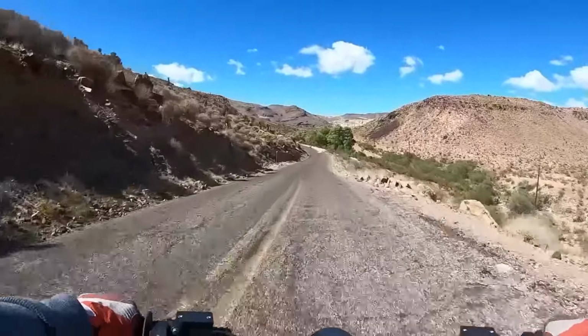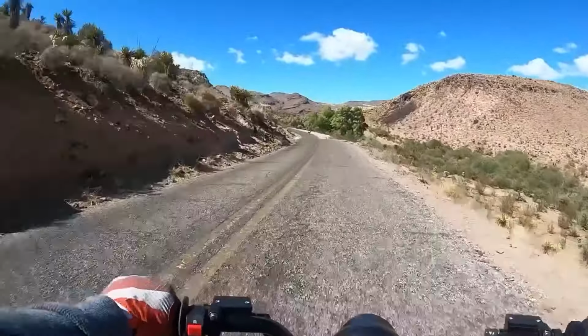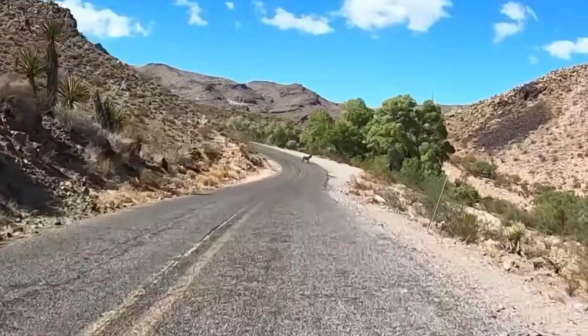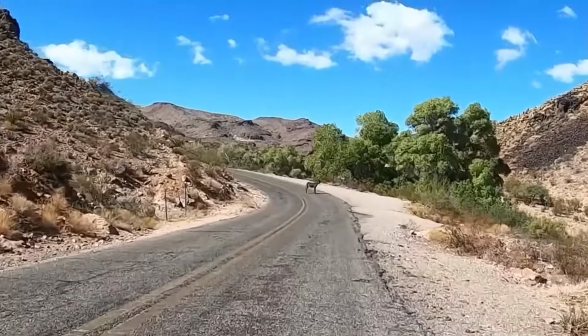A donkey in the middle of the road. That's kind of cool. Let's stop and say hi.